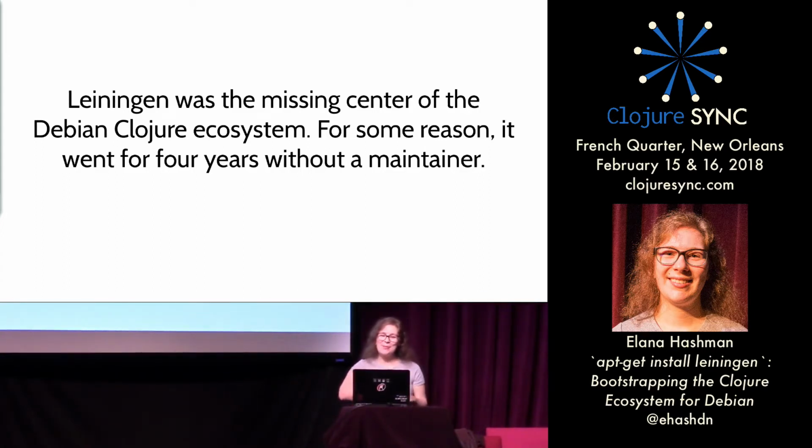So, there are a couple of reasons I'm really excited about packaging of Leiningen and why I wanted to talk to you about it. First, in my mind, since Clojure 1.8 was already in Debian, Leiningen was this missing center of the Clojure ecosystem. It's the most popular Clojure build tool, which I measure very scientifically with GitHub stars. And it's relatively stable software, meaning it updates infrequently, and the dependencies don't change very often.